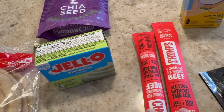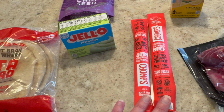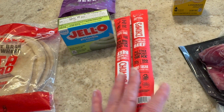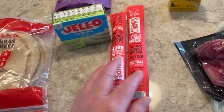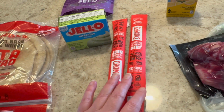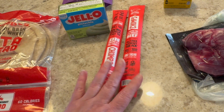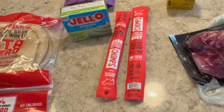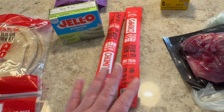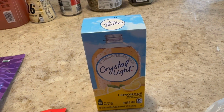And then another restock. I buy Chomps. I just buy 2 at a time. I think I just had the last one yesterday. So it does last me the 2 weeks until I order again. So these are 100 calories and 10 grams of protein, and they taste good. They're not greasy like some of the meat sticks. And it's a good little add-on if I'm having a snack plate for lunch or just a little snack with some protein. It's perfect.